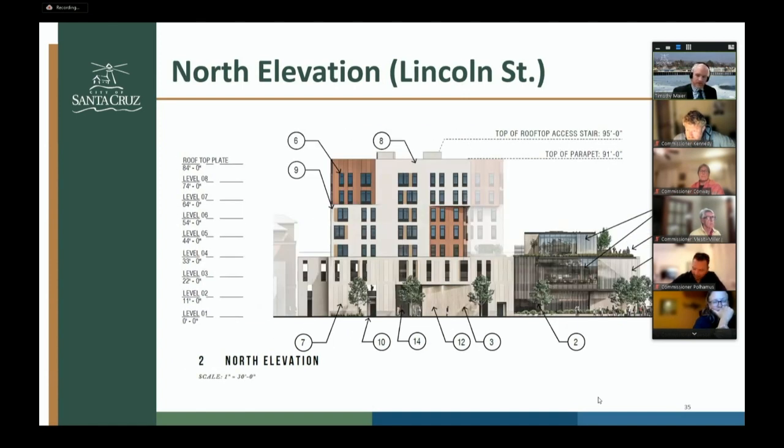The building's north elevation appears here, visible from Lincoln Street. Provisions of the downtown plan, the parking structure facade serves as a compatible visual extension of the first levels of the library building and avoids placement of any sloping floor elevation adjacent to public streets.